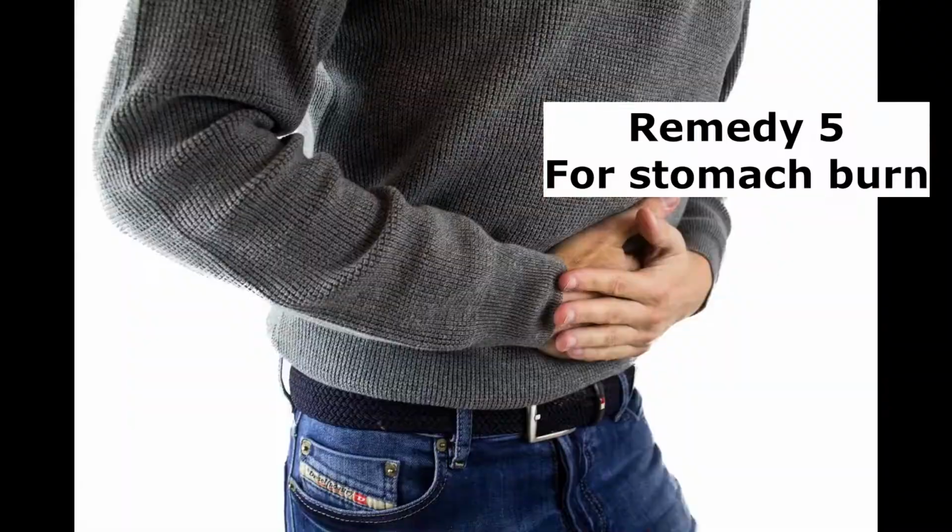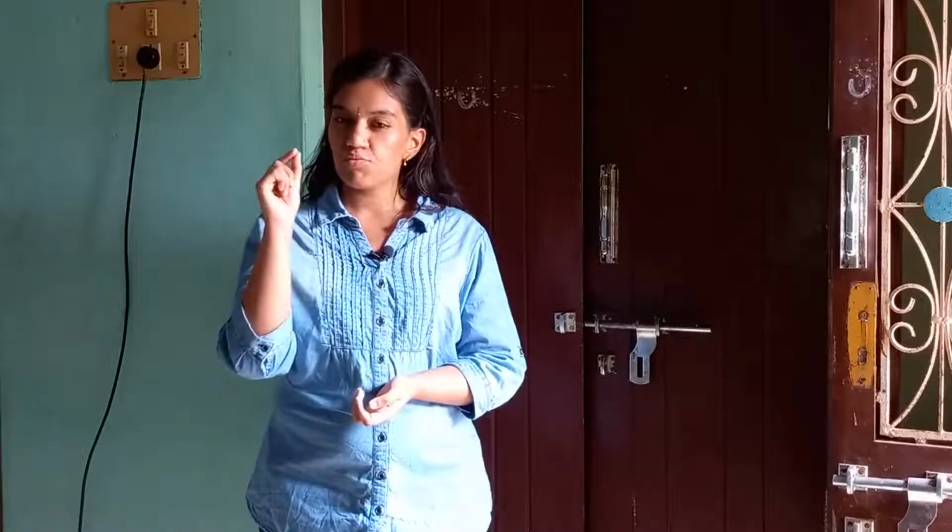Number 5. For stomach burn. Eat a small pinch of dry ginger powder with some honey or sugarcane juice. Do this twice a day to cure burning sensation in the stomach. This also relieves mild indigestion and improves metabolism.